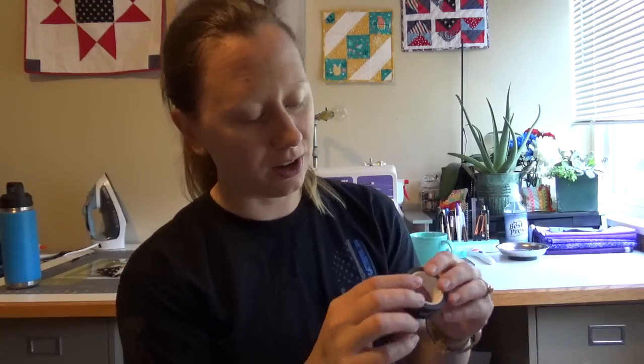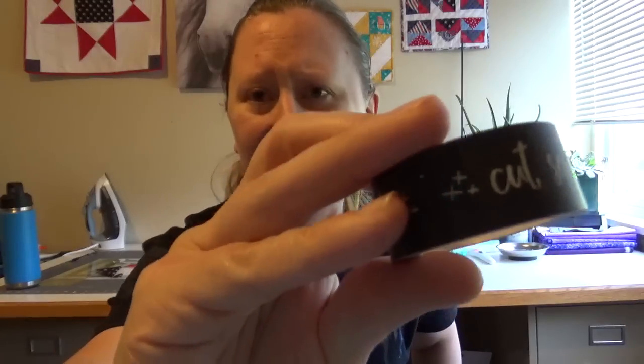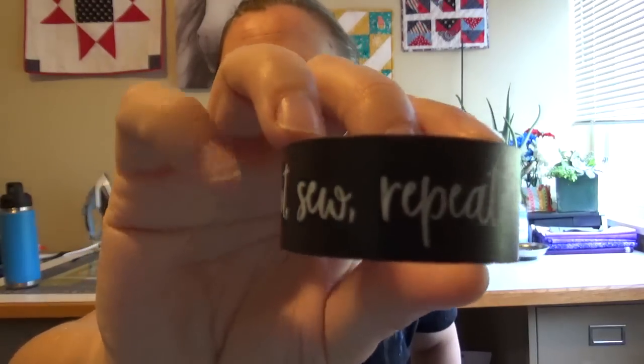Alright, so we have a washi tape roll by Christopher Thompson, the tattooed quilter, as our little something extra as a thank you. And it says cut, sew, repeat. So really cute. I don't know if y'all can see that very well.